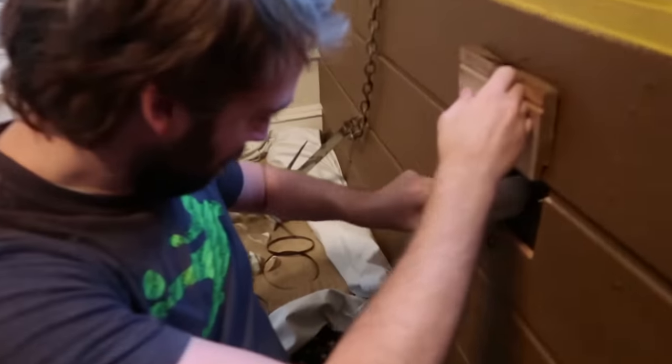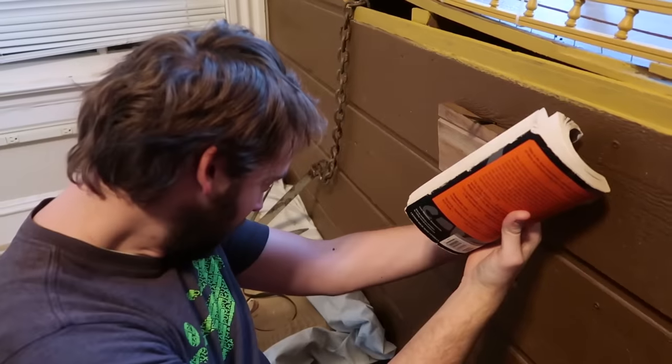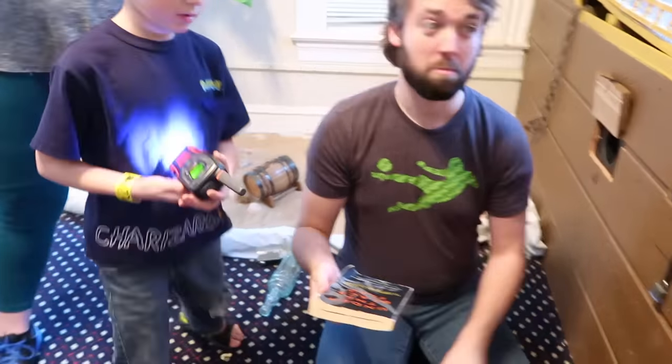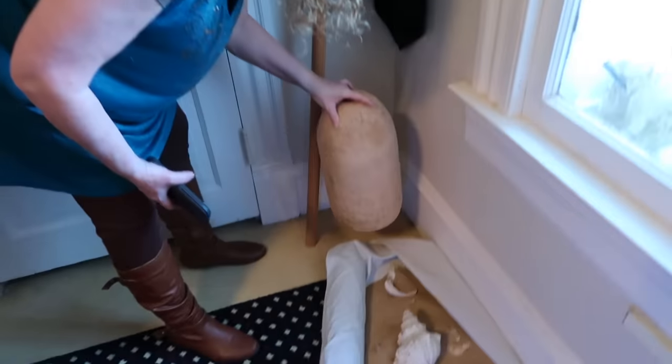Yeah! Woohoo! We did it! Oh, there's a book in here! Under the black flag. Black flag? Black flag here. Over here. This one. There's a note inside the book.